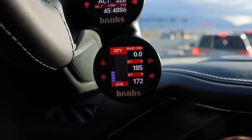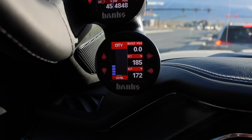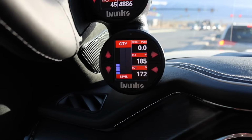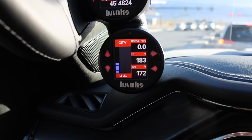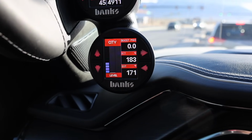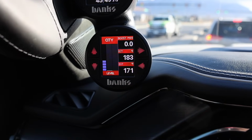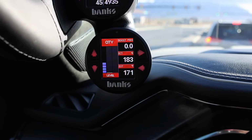Down below, I do have the PedalMonster. I don't have an opinion quite yet on it because I've only been running it in city, but dead pedal's gone, and that's obviously a plus. GM doesn't give you a boost gauge. I have a boost gauge now. Engine coolant temp is there, engine oil temp is there. And off to the left, this is just the PedalMonster.